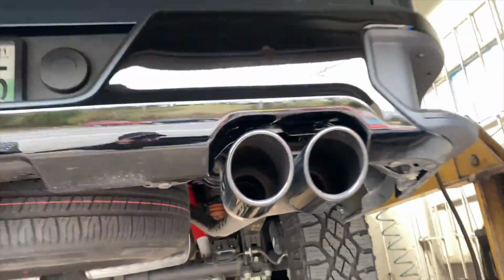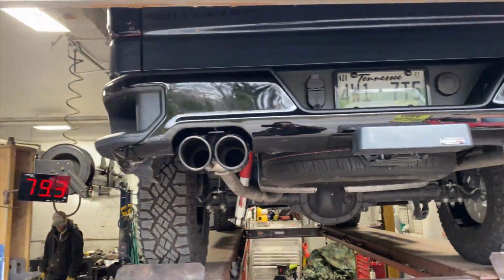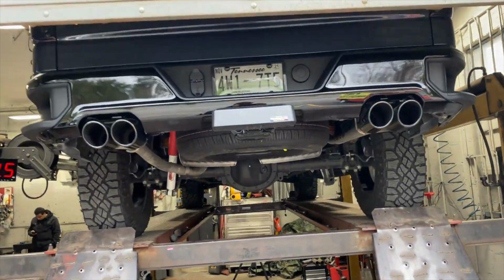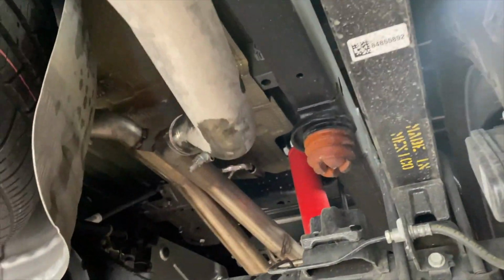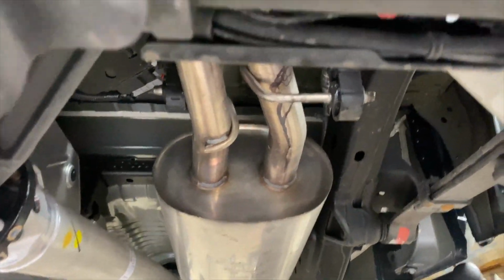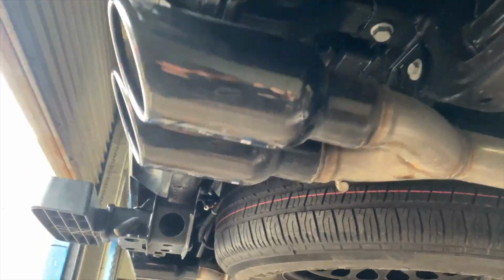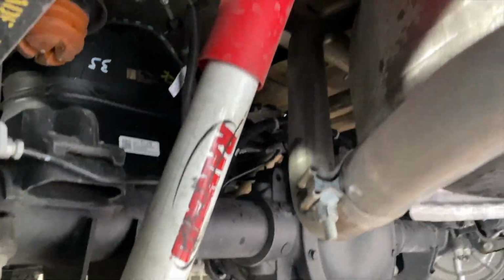And it comes with quad tips right there and right there, as you guys can see. So there it is. There's how it looks under there. That's where it wides out of the muffler. Comes out on this side there, and then it goes down and over.